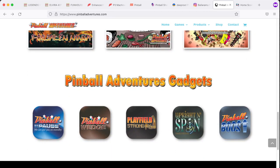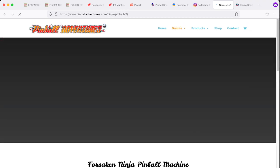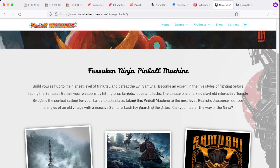There's the Forsaken Ninja. Oh no, that one's new. It's coming soon. Forsaken Ninja Pinball Machine. Build yourself up to the highest level of ninjutsu and defeat the evil samurai. Become an expert in the 5 styles of fighting before facing the samurai. Gather your weapons by hitting drop targets, loops, and locks. You mean play pinball? The unique one-of-a-kind playfield. That's redundant, too. It's either unique or one of a kind. Yeah, you're really selling this.